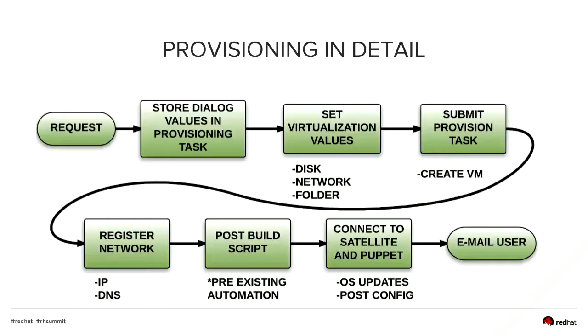We then enter the next step, and that's where we store all of our own custom values that are consistent across all VMs. That includes disk size, the networks that we want it to be attached to, the location in our virtualization environment, like which folder. After that, we submit the provisioning task. That's where CloudForms does its work behind the scenes, where it actually takes that task, uses an API for either VMware or Rev, and creates the VM. Once it is notified that the VM has been created in that environment, we go on to the network registration. We register it with our IP management system through DHCP and it gets its DNS name in there.